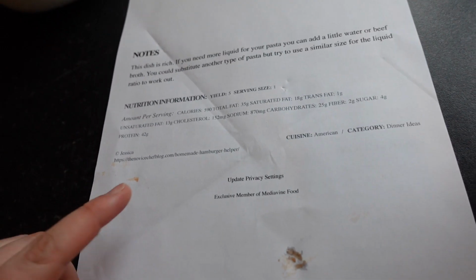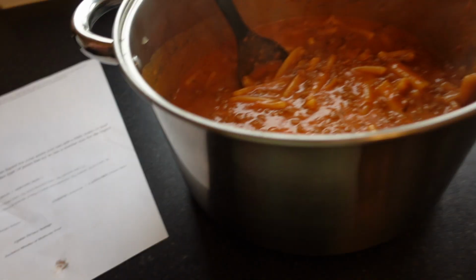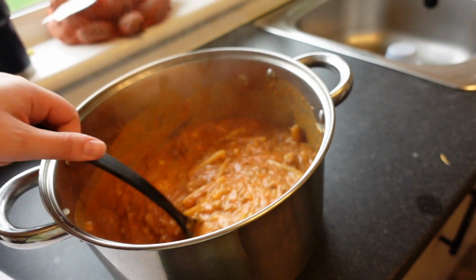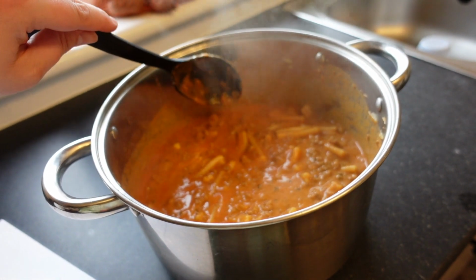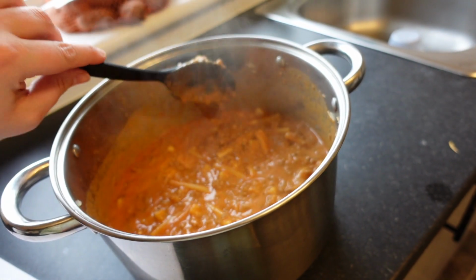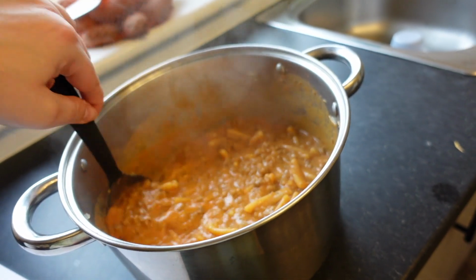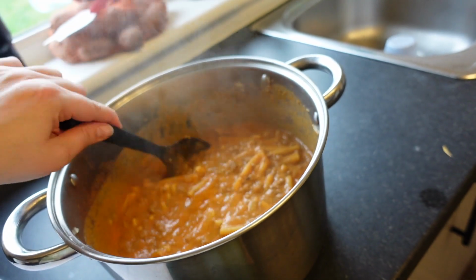It's from a website called thenovicechefblog.com. And this is what it looks like. So my American friends, let me know. Does this look like hamburger helper? It is kind of soupy still. Oh well, and I need to serve up because Sky has got a Zoom call. So yeah, we're just going to have it like this.